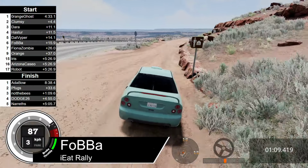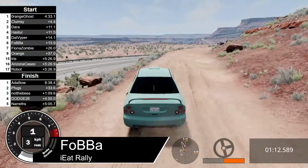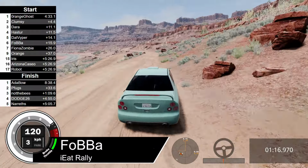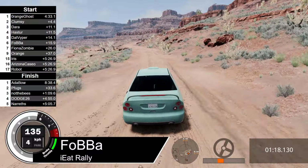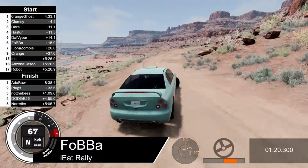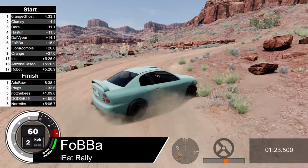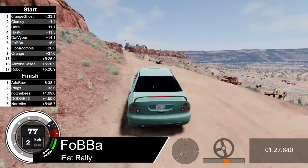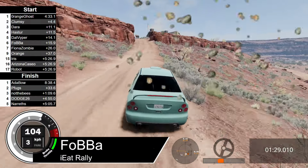That could have been such a bigger time loss if they had to get out and flip their vehicle over. So a lot of time is in a way saved there by having the car roll back onto the wheels naturally.